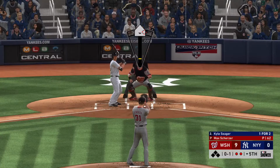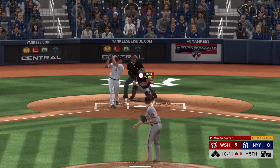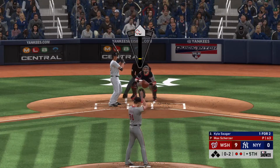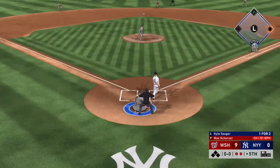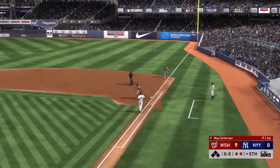Hey, this guy's got to be pretty proud of what he's done so far. It's never easy to pitch on the road, but to have this kind of outing in a ballpark that is notoriously known as being hitter-friendly, it's been a treat to watch. Bottom dropped out on him, and that's a strikeout. And that ends the inning.